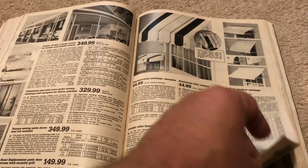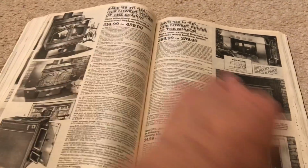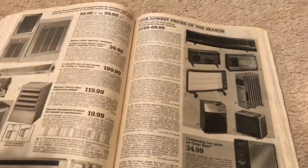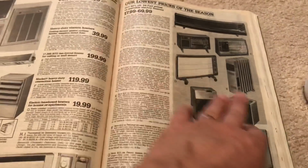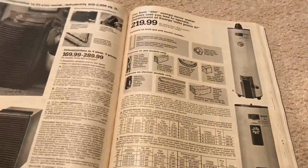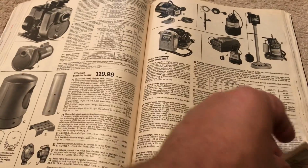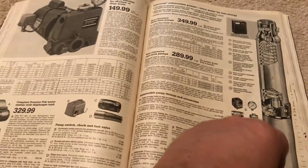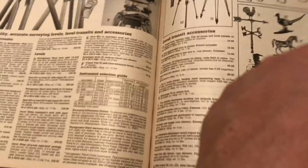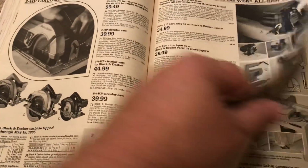See how much stuff is in this catalog, and just imagine we kept these in the bathroom. I am not kidding. We didn't really use it to order anything. We just kept them in the bathroom as reading material. Heaters. Hot water heaters. I mean, you get some heavy-duty home improvement stuff here that's way over my head. Surveyor tools. I mean, you get some stuff that you're just surprised that they sold it at Montgomery Ward.